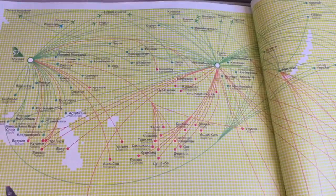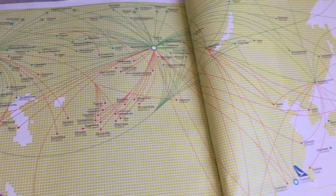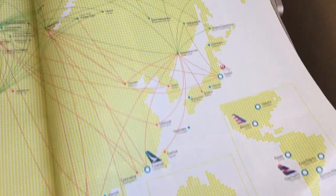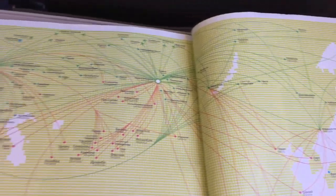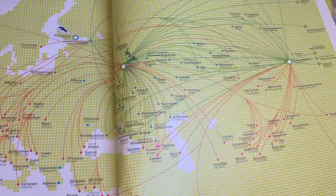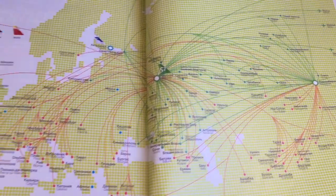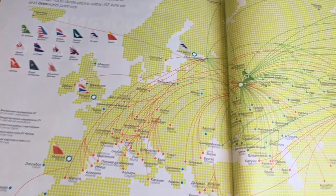And as you can see, they fly an extensive route network from Moscow Domodedovo Airport, Novosibirsk Tolmachovo Airport, Irkutsk Airport, and Vladivostok Airport, from Tokyo to Hong Kong to Phuket to Dubai and to the far corners of Europe, as well as Central Asia. I'd say that's a very impressive route network considering which aircraft they operate.